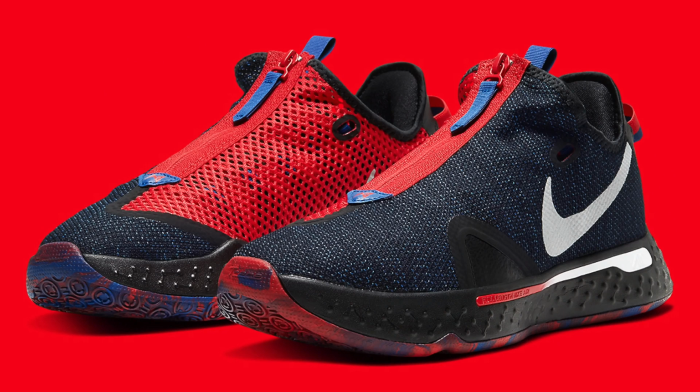Starting things off on November 1st, we've got the Nike PG4 Clippers. Obviously, Paul George is on the Clippers, so it makes sense that there would be a Clippers colorway of the PG4s. The shoe features a dark navy blue upper on the lateral side and a bright red mesh on the medial side. The lateral side of the shoe is accented by a bright white Nike swoosh and a black midsole, and the entire look is rounded off by a blue and red sort of tie-dye outsole.